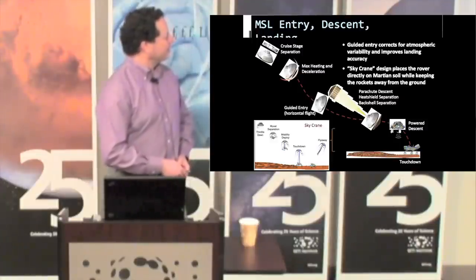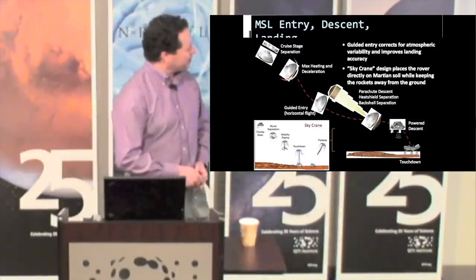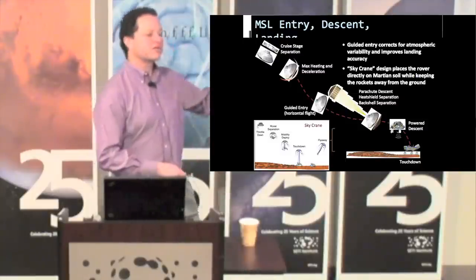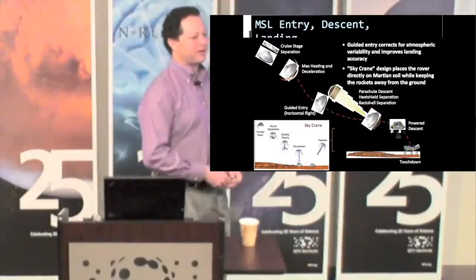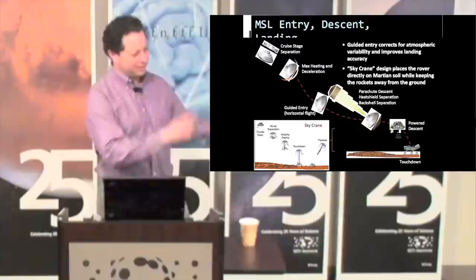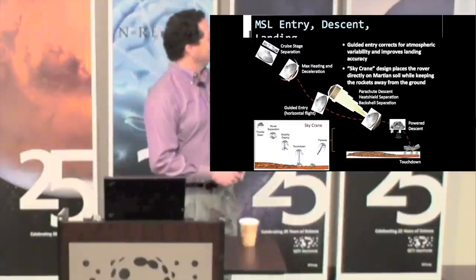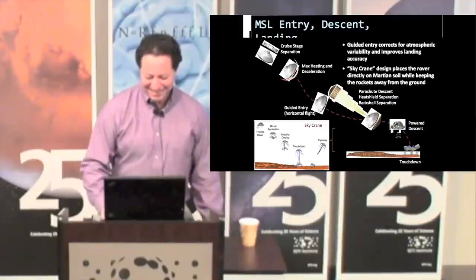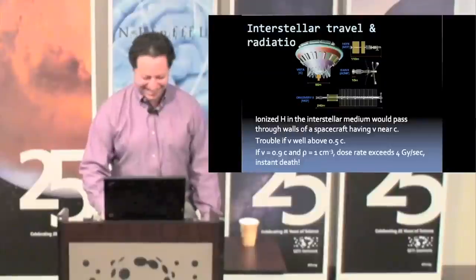But in the end, basically there's this powered descent, and at the end it hovers and is lowered down on the sky crane, and then the cables are cut and the rest of the spacecraft flies away. It'll be very exciting, if not very nerve-wracking.